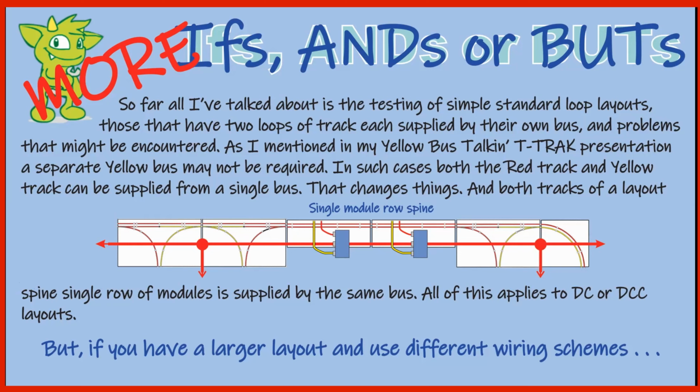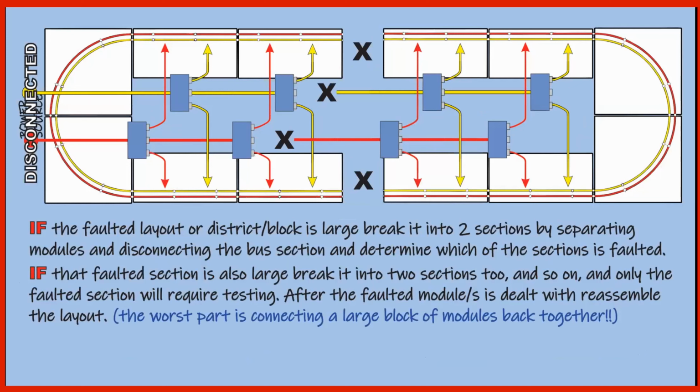But if you have a larger layout and use different wiring schemes: if the faulted layout or district is large, break it into two sections by separating modules and disconnecting the bus section, and determine which of the two sections is faulted. If that faulted section is also large, break it into two sections, and so on. And only the faulted section will require testing. After the faulted module is dealt with, reassemble the layout. The hardest part is shoving a whole bunch of modules all back together again.